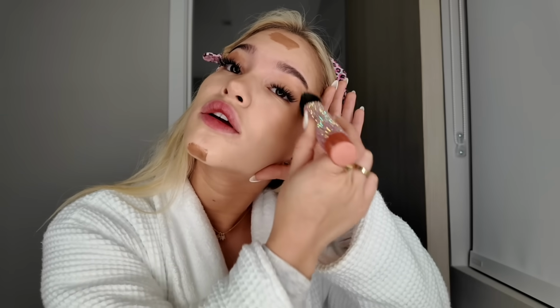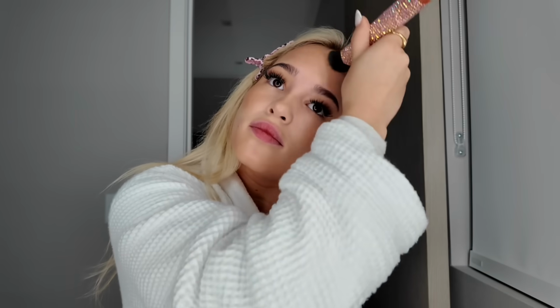And out what's on your eye, on the chin, bring it down. Same thing on the other side. For my forehead, I like to keep this area somewhat untouched. I'm just keeping it like this. Then I go in with ColourPop blush.